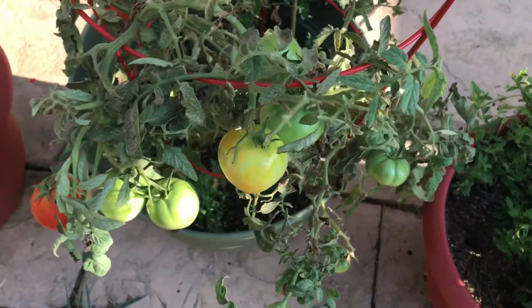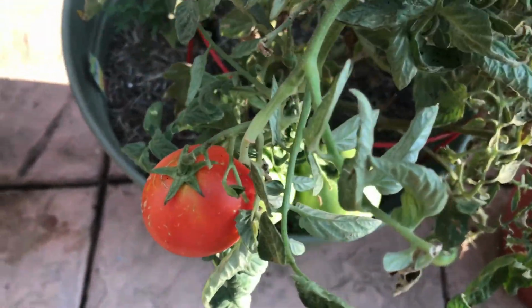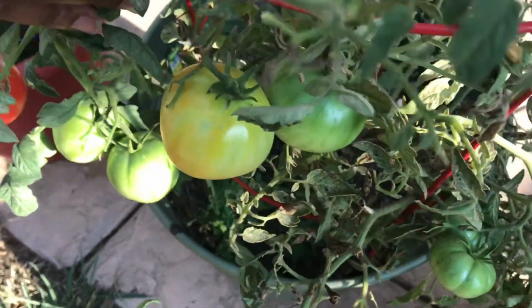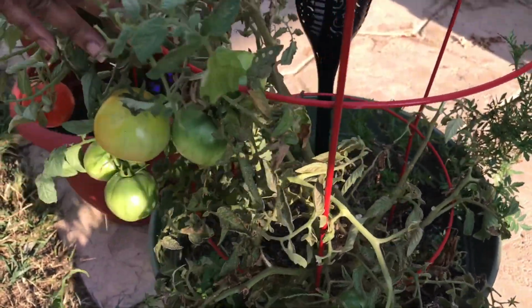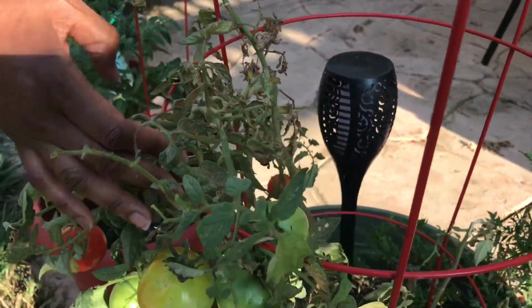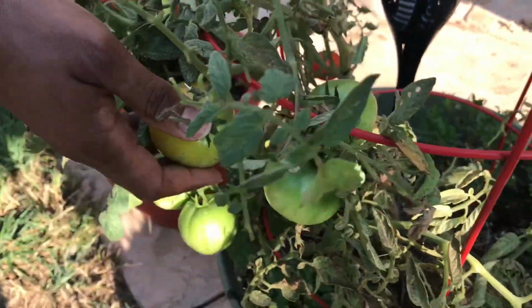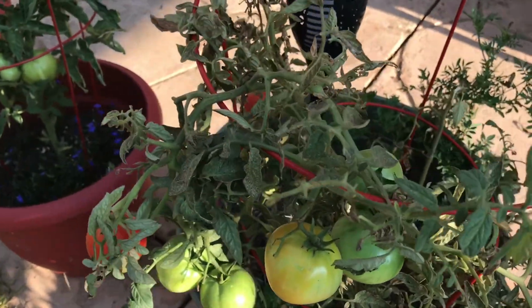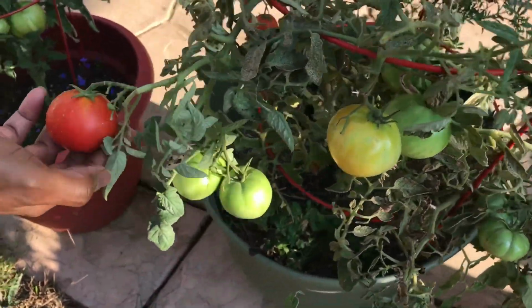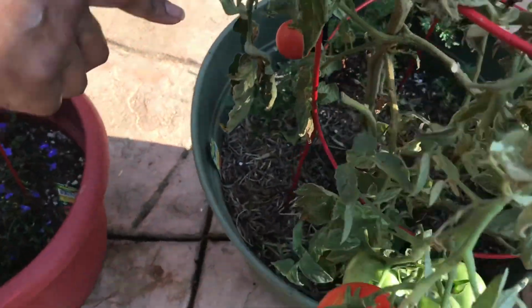And next, guys, here's my Better Bush tomato plant. These tomatoes are really, really good, guys. I've really enjoyed these. I've enjoyed harvesting them throughout the summer. I know that the plant looks a little tired, but it is still producing fruit. As you can see, I have quite a few tomatoes on here. So I'm just going to let it do what it does until it stops making tomatoes, or until a frost takes it. Actually, I'm going to go ahead and harvest this one pretty soon. And probably that one too.